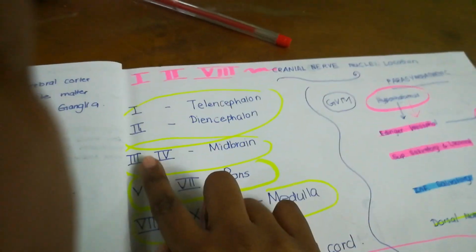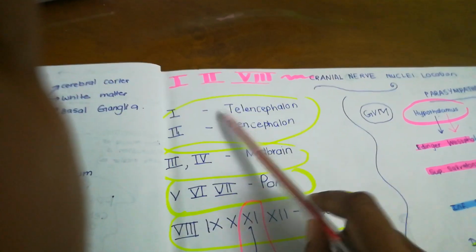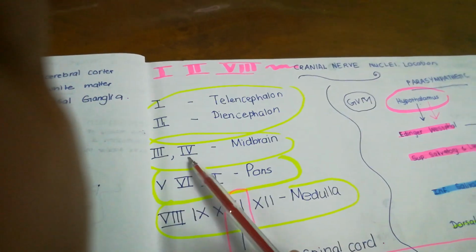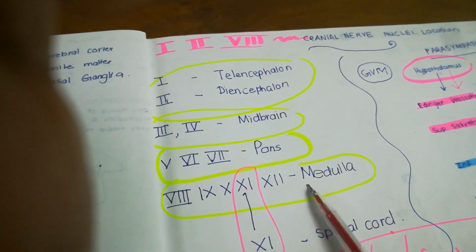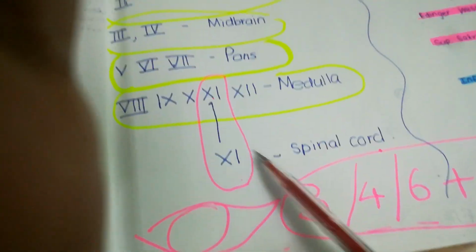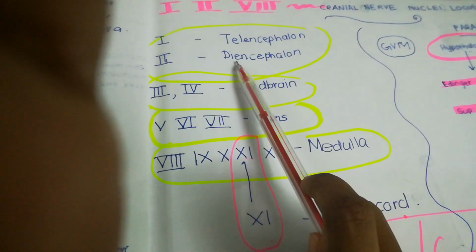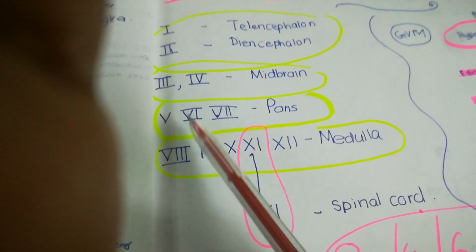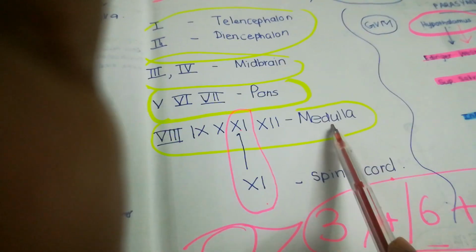We are going to talk about the cranial nerves. We know that the first two cranial nerves, namely the olfactory and the optic, start from the cerebrum. The third and the fourth from the midbrain, the fifth, sixth and the seventh from the pons, the rest from the medulla. Something special about the 11th cranial nerve or the accessory is that it has a spinal root as well. So, the first two from the cerebrum, the second two from the midbrain, the third three from the pons, the fourth five from the medulla.